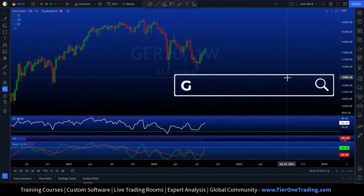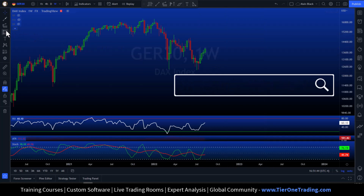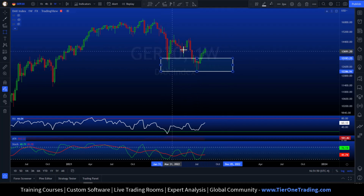All right, GER30, the DAX here. We're going to start on the weekly chart again, just to show you some perspective. We got a few things here, right? Notice this nice level of previous structure support. Price came down, spiked in that level, came down. Look how we fought this off a few months ago, right? Two very nice pin bars there.